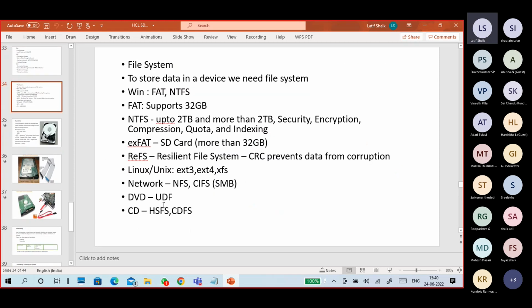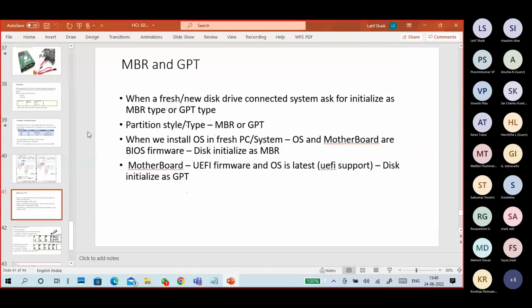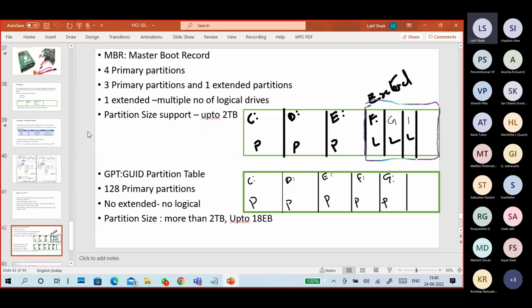Without a file system you can't store data on any device or disk drive. There are different types of file systems: FAT, NTFS, EXT, EXFAT, REFS, EXT3, EXT4, NFS, CIFS, UDF, like that. When you attach a hard disk, it can be an MBR type of hard disk or a GPT type of hard disk. You have to initialize the disk as MBR or GPT.